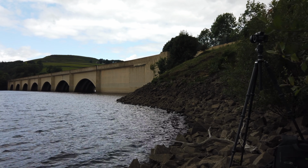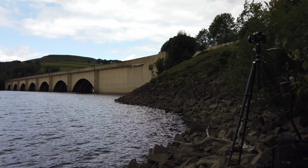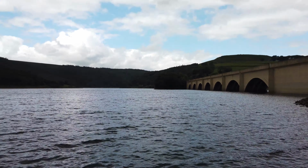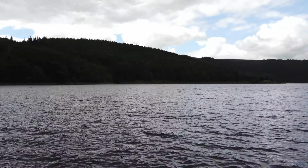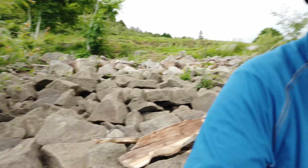So I'm just sat on the water's edge now. You can see my tripod there on the right, the bridge on the left, and I'll give you a tilt round of what we can see. There's the water, there's the mountains, and we're just waiting now for it to be complete. It's not an issue to be fair, because it is lovely and peaceful. All I've got here is the water. I can hear a few cars every now and again on the road, but again, like up there, it's lovely.